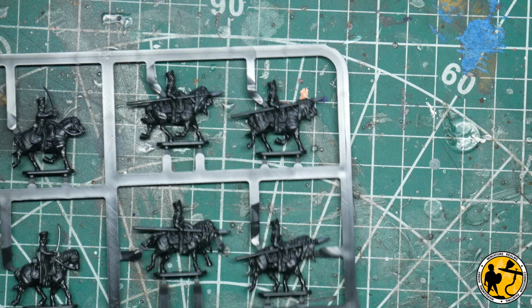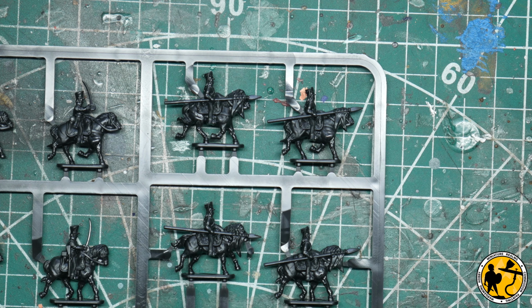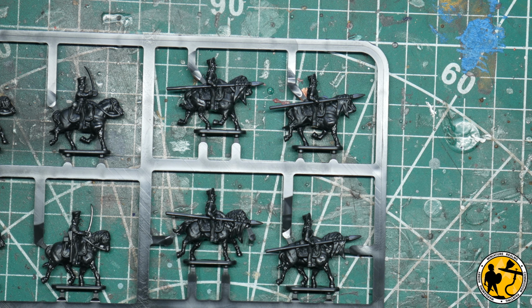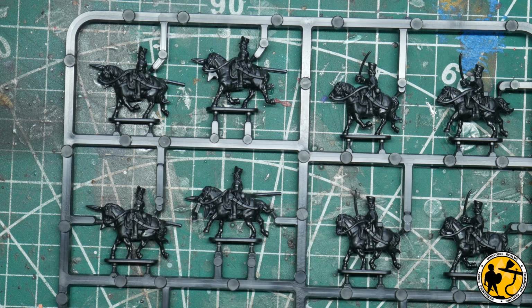And then the final part of the sprue is the Uhlans, or their lancers. So I really like these guys. You can even see what looks like fur on the cloth, and they're pretty cool. Flick it over that way.